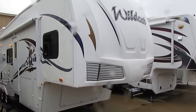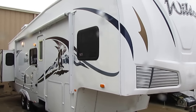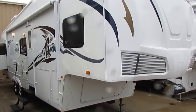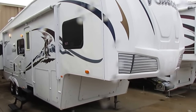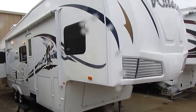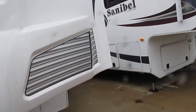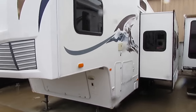Got the bunks in the front, the queen bed in the back, so it's kind of opposite of what you're looking at in a bunkhouse most of the time. And these are great too, folks, because they only weigh 8,900 pounds. So if you've got a more robust, more heavy duty, more modern half-ton truck, then this may be in your weight range. Of course, a 3/4 ton truck would have no problem at all, but this is 32 feet long, weighs 8,920 pounds. All fiberglass exterior.